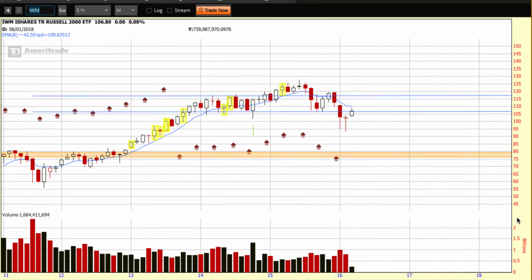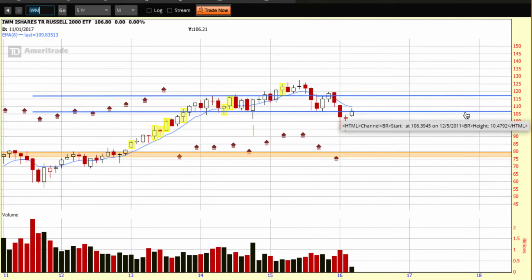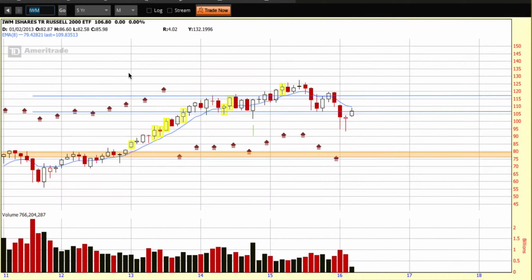So as regular viewers well know, we've been stepping back to take a look at the Russell Index on a 5-year monthly time frame. We're using the IWM, which is the ETF that represents the Russell 2000, and we're paying particular attention to this blue channel. Why? Because the Russell traded within it through all of 2014, kind of consolidating, and then in early 2015 had this move up and out of the channel, and in the middle of 2015 we experienced that ugly price action that brought us right back into this range, and now we're sitting right at that lower blue channel line.